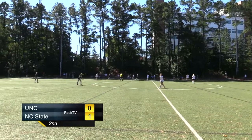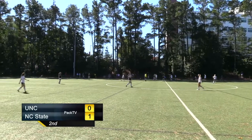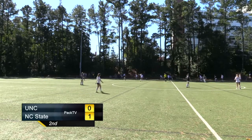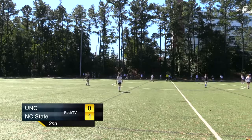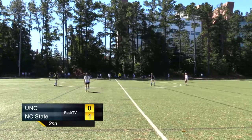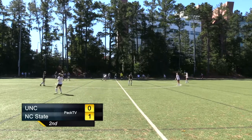Caroline Walton, the UNC Chapel Hill goalie, is wearing red. I find that odd. Yeah, that's a little weird. I know goalies always wear different colors, but it just doesn't seem like you should wear the other team's colors. I don't watch much soccer, though.